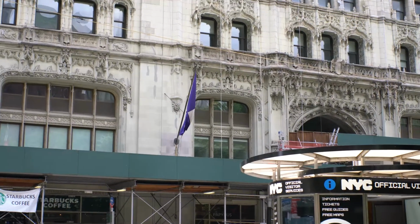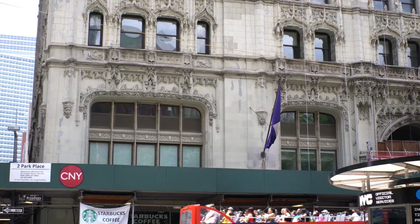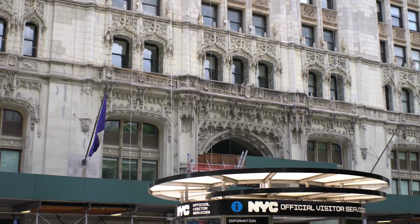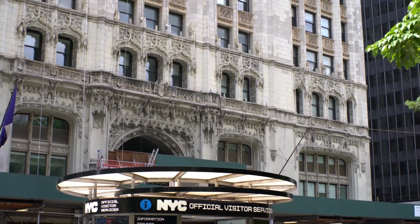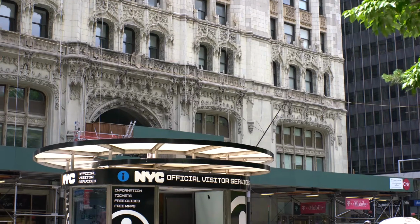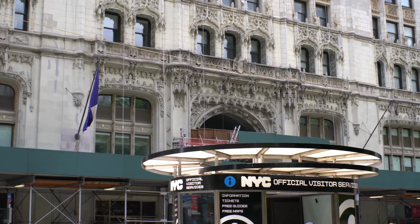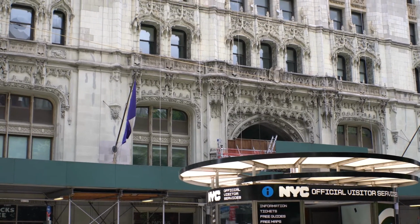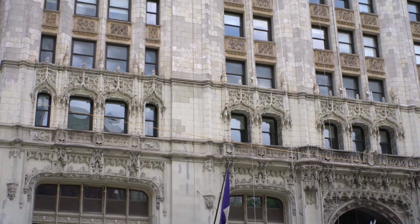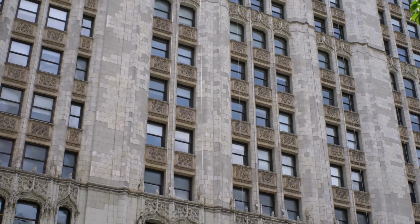A little bit closer to the Woolworth Building, we could take a look at some of the exquisite detail that was done on the building. Now remember, this was built in 1914, where labor costs were not so great. Now imagine trying to do this exquisite detail work now. It would be prohibitive. Builders would just not do it. It would just be way too expensive. And look at the work all throughout the facade. This is an example of a lot of work that was put into a building.